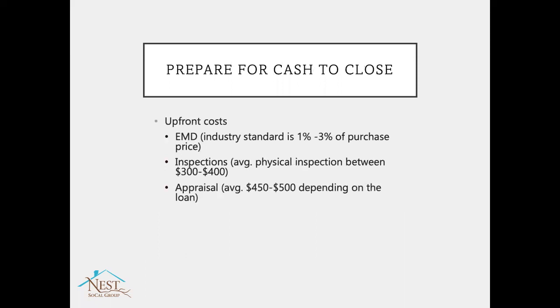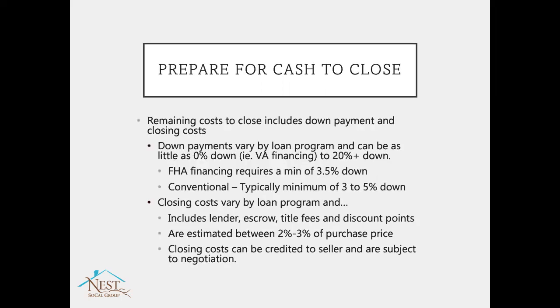So, cash to close. We talked about upfront costs: your initial deposit, your inspections, and your appraisal. Let's go to cash to close. In addition to those upfront costs, that deposit carries over to anything that you owe at the end of the escrow period. With a 30-day escrow, your deposit goes in within the first 3 business days after you get an acceptance, typically. Then, at the end, let's say you're putting that 10% down, that 2% is going towards that 10%. So you have to bring in the balance of funds of the down payment plus closing costs.